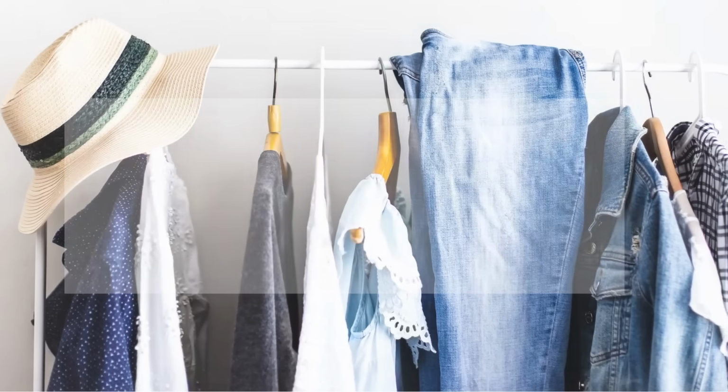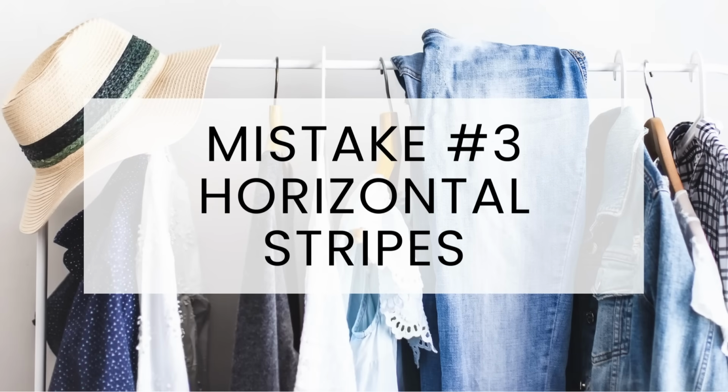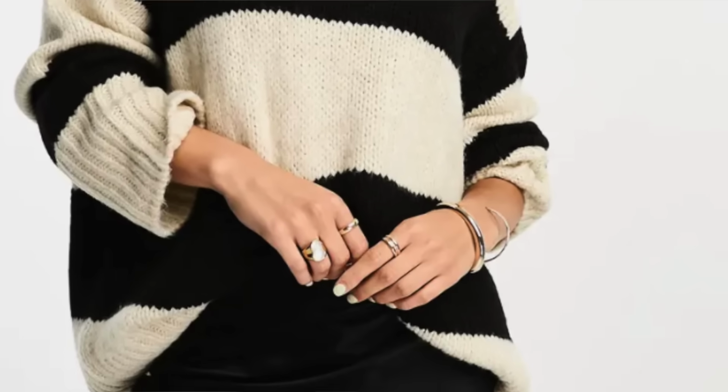The third fashion mistake you may be making is horizontal stripes. Now, these are actually so in style this year. They have been for the past couple years. The horizontally striped sweaters, I love them. I look at them all the time. I think I really want one, but I know it's just going to make me look wider, and I don't want that. So I avoid them, but they are very in style right now.